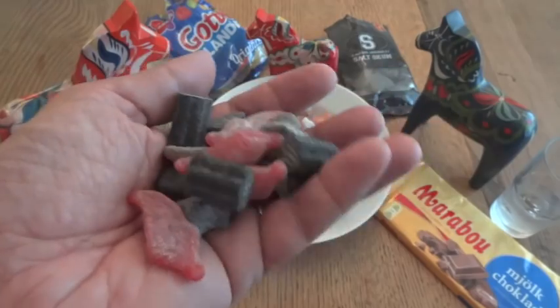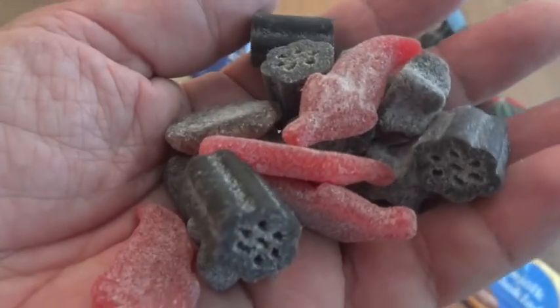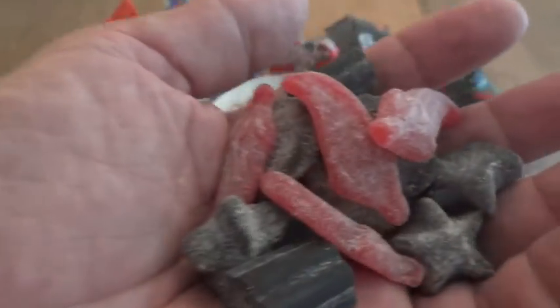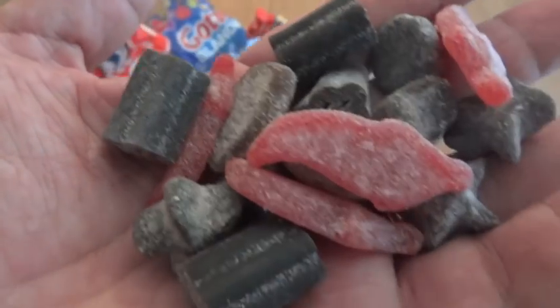Whoa. Easier to eat than the black ones. Not quite as strong. But it's not a pleasant flavor. These are definitely not sweet snacks. There are sweet snacks and there are savory or salty snacks, and this goes under the category of salty ones, but they're not very pleasing to me or the little ones, I don't think, right?